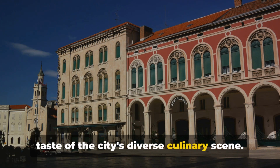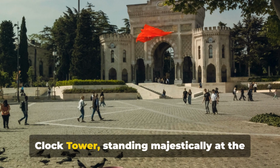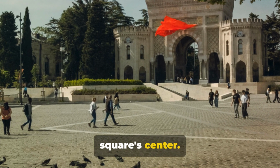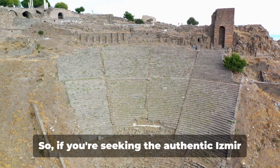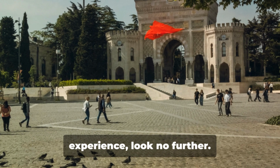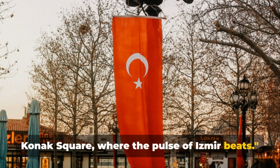The square is flanked by a myriad of shops, cafes and restaurants, offering a taste of the city's diverse culinary scene. And let's not forget the iconic Izmir Clock Tower, standing majestically at the square's center. It's a testament to the city's resilience and enduring charm. So if you're seeking the authentic Izmir experience, look no further. Konak Square, where the pulse of Izmir beats.